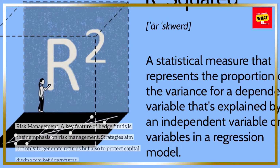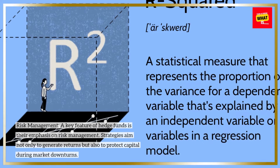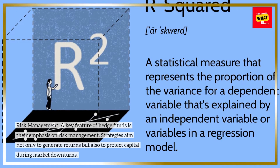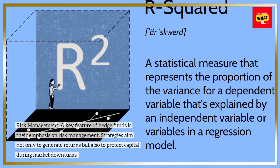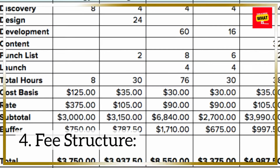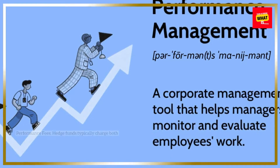Risk management. A key feature of hedge funds is their emphasis on risk management. Strategies aim not only to generate returns but also to protect capital during market downturns. 4. Fee structure. Performance fees.